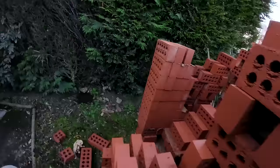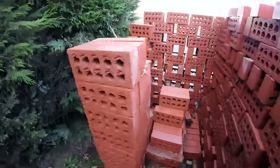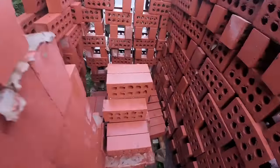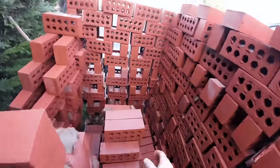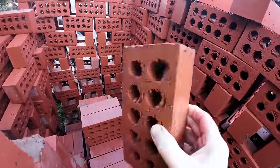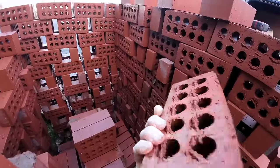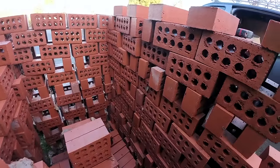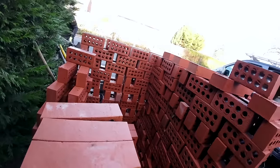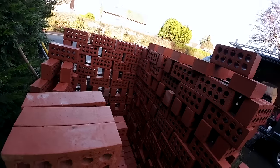Anyway, I'm going to get the rest of these stacked up and get back on there with Alex, because we can't leave this because they're unusable. We cannot use them. They're engineering bricks, well, class B semi-engineering bricks, so they are unusable unless you're in a foundation. So I'm going to get the rest of these honeycombed out, and then they've got all day today and all day tomorrow to dry out.